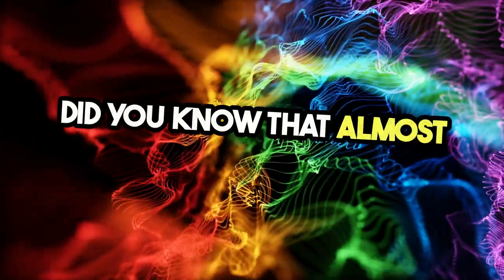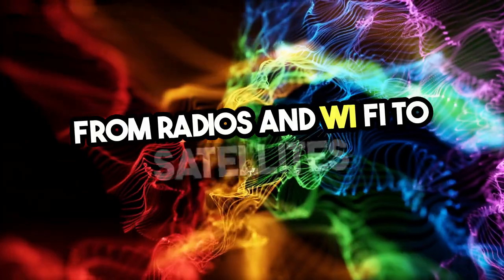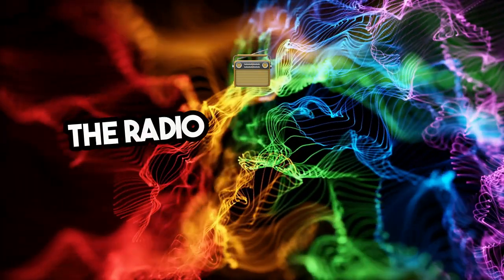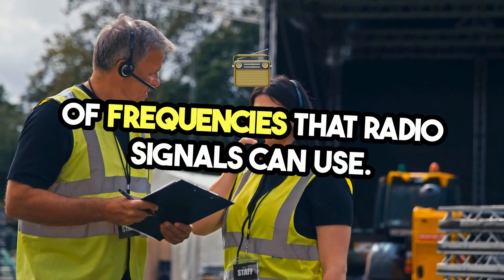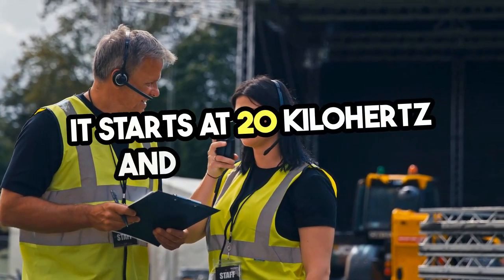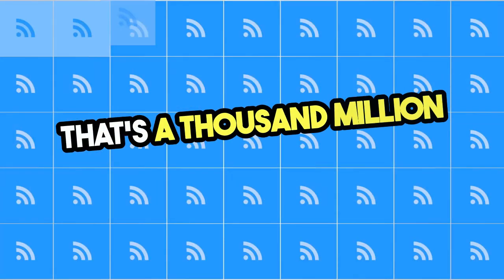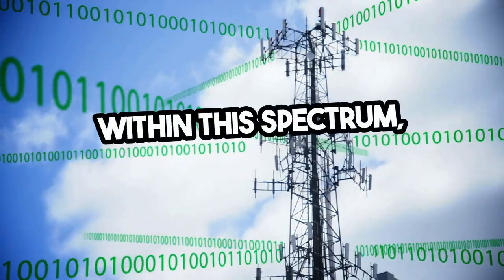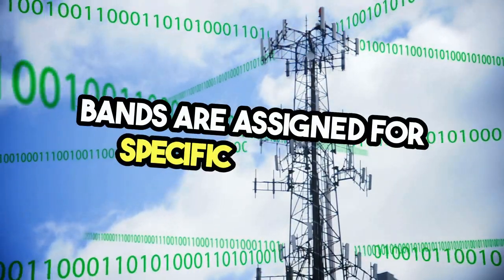Did you know that almost everything wireless, from radios and Wi-Fi to satellites and microwaves, operates within the radio spectrum? The radio spectrum is the full range of frequencies that radio signals can use. It starts at 20 kilohertz and stretches all the way up to hundreds of gigahertz. That's 1,000 million billion zillion times higher in frequency. Within this spectrum, different sections called bands are assigned for specific purposes.